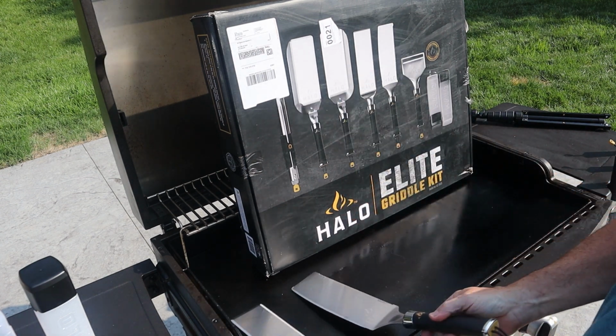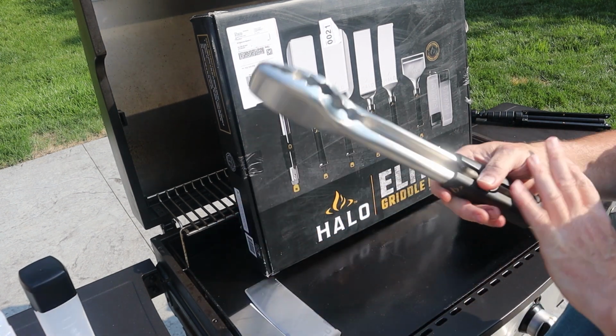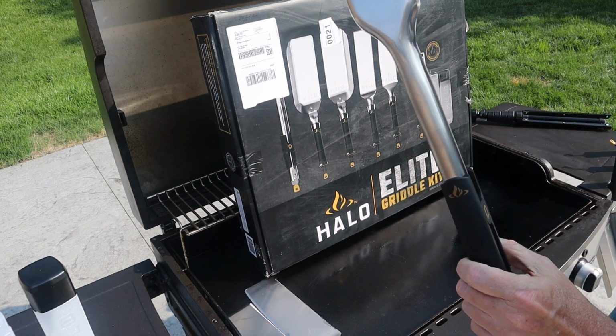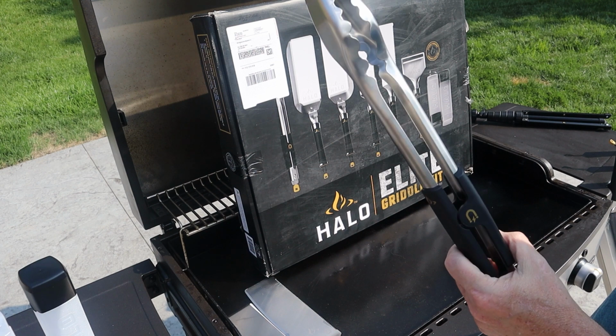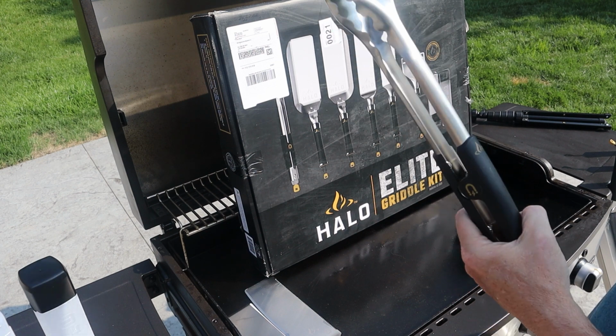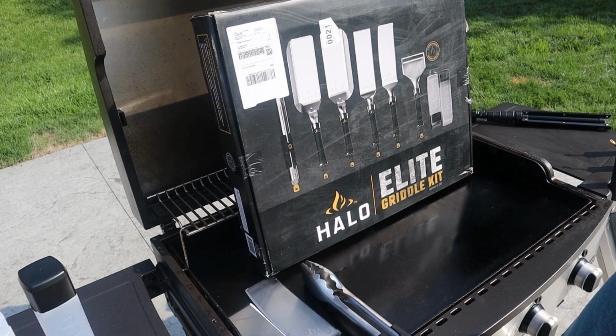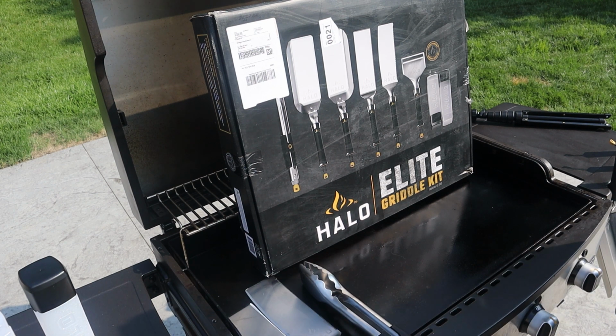So pretty cool. Got a pretty big pair of tongs there. Remind me of like old barbecue tongs, you know, for your old school grill you used to get. You get the giant long spatula and that. So pretty cool. That way you ain't burning your hands. You got this bad boy cranked up.